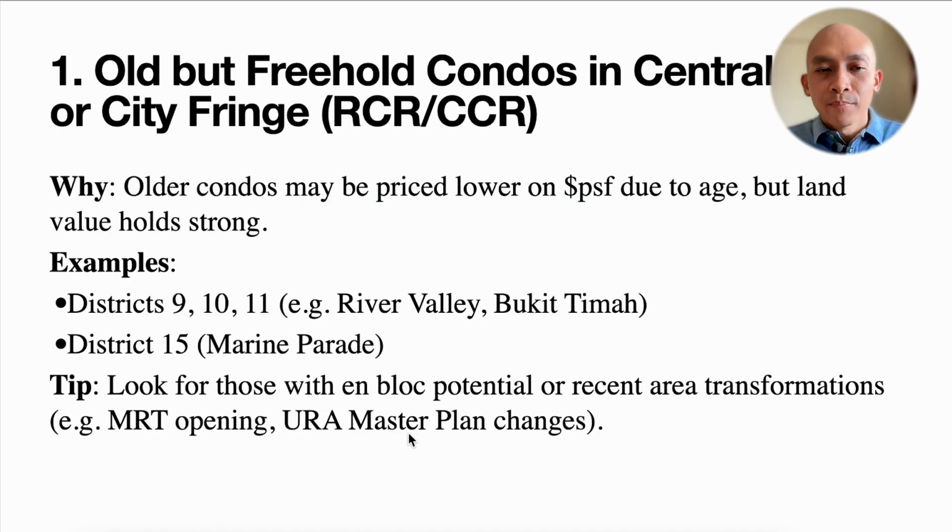So where to find them? Older condos may be priced lower on PSF due to age, but the land value holds strong. This is why people are very sensitive to certain areas, and they know that if a certain property is priced at a certain value, they will go in. For example, it could be District 9, District 10, District 11, District 15. These are areas that people would definitely want to go into.